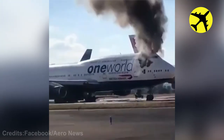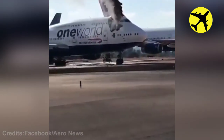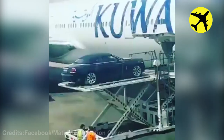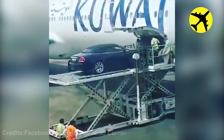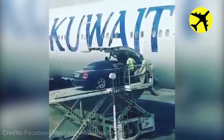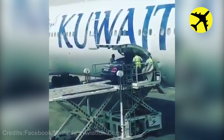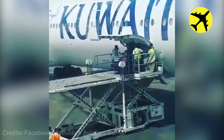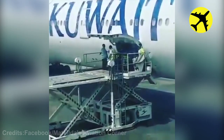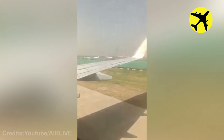This retired British Airways plane caught fire due to unknown reasons. Take a look at this car being loaded onto a plane. This plane got damaged after it hit a light post.